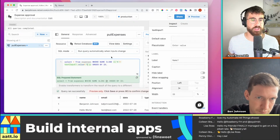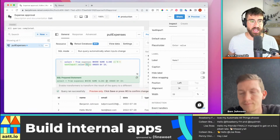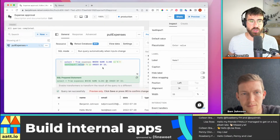Got it. Okay, so we're saying it could have something before, it could also have something after. That's okay with us as long as that text input is somewhere there, right? That's what I'm hearing from you, and that's the way you would structure that query.